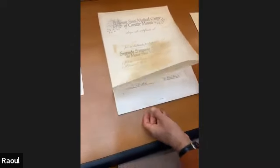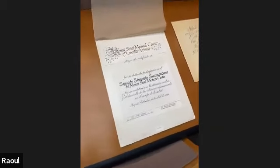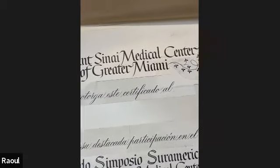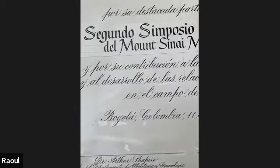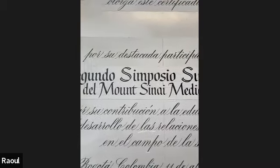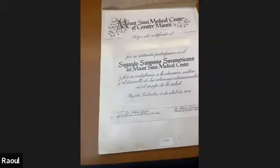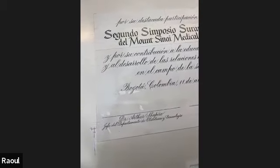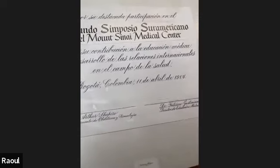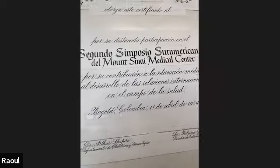The next one is an original for reproduction, a certificate awarded by the Mount Sinai Medical Center of Greater Miami. You can see that whiteout was added in certain places to cover up corrections. The Mount Sinai Medical Center of Greater Miami offers this certificate to so-and-so for his outstanding participation in the Second South American Symposium of Mount Sinai Medical Center, and for his contribution to medical education and the development of international relations in the field of health. Bogota, Colombia, April 11th, 1984.